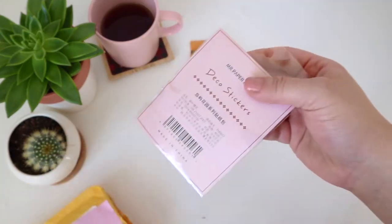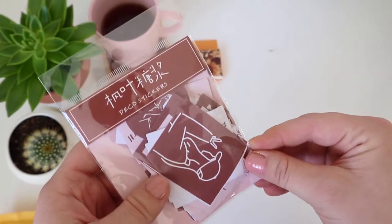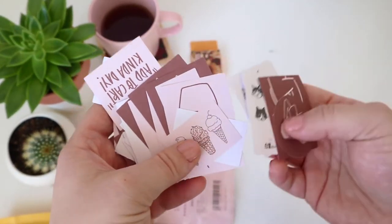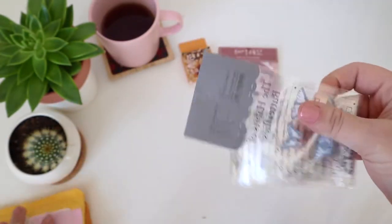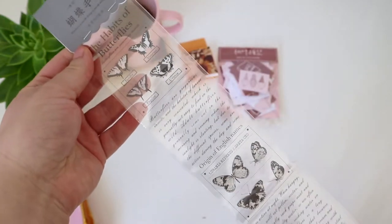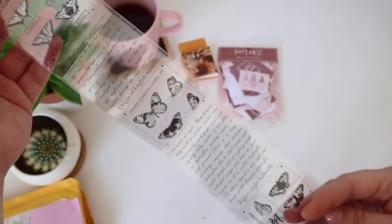Next, I got these deco stickers. These will be great for layering and having them as backgrounds. I don't know about you guys, but I love this cat one. I'm not quite sure how to explain this next one, but it's basically the history of the butterfly and other facts on washi tape.